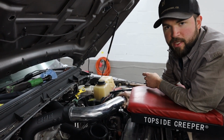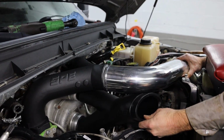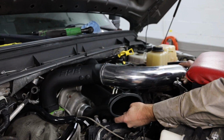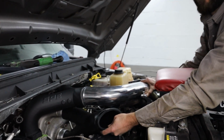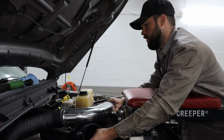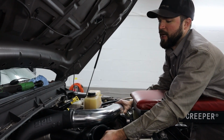What do you think? Should we polish the SPE? Dude, the single cab is about to be sick. I think you should polish it. Polish the SPE? Yep. All right, guys, so there's the mock-up on the piping. That's what it's gonna look like.